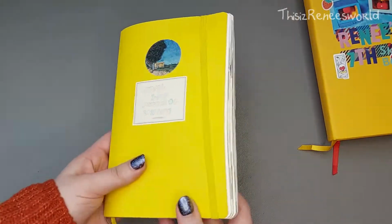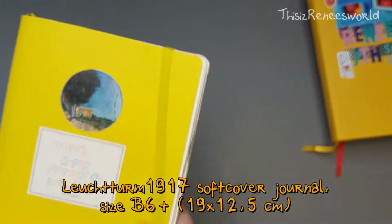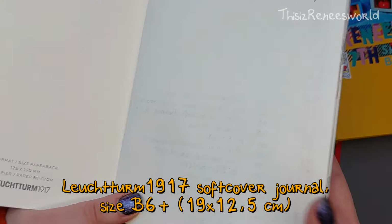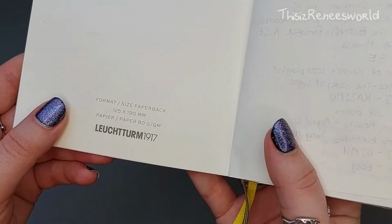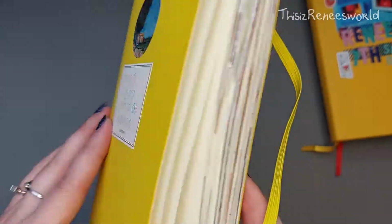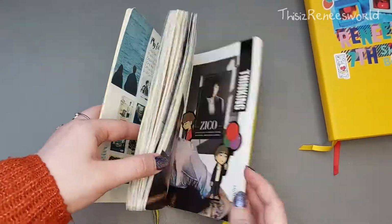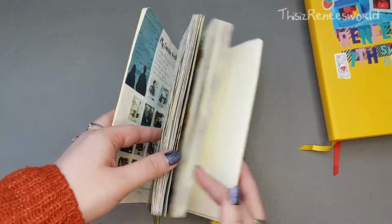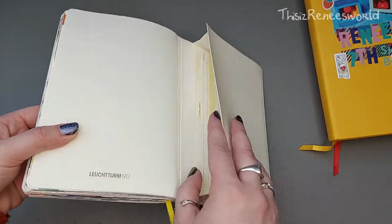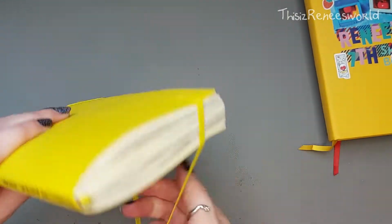Then my first ever K-pop journal that I finished, it's from this German brand, I think it's German, and it's a smaller size journal, and it has thinner paper, which made it really bulky and sometimes flimsy in my opinion, so I didn't really like using this journal. But it has a functional pocket in the back, but I'm glad that I can move on to a next journal for 2022.